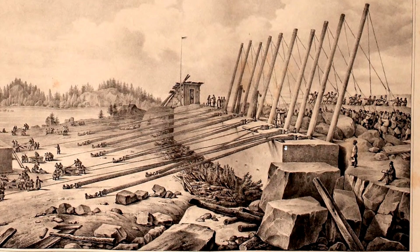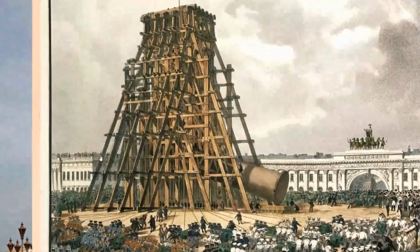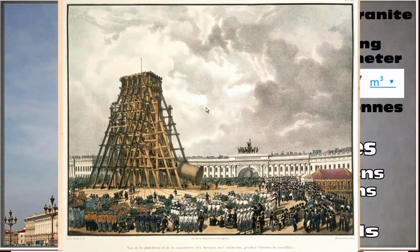So it was probably at least twice as heavy as the unfinished obelisk in Aswan, but let's just say it's twice the weight. This was a massive block, and with ancient tech they moved it, then they prepared it, then they shifted it. Now this is erecting a 650 ton obelisk with wood and rope using ancient tech.